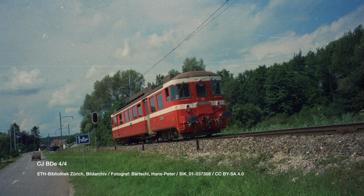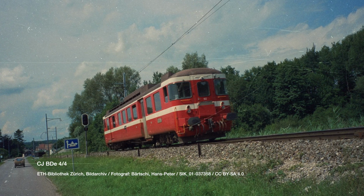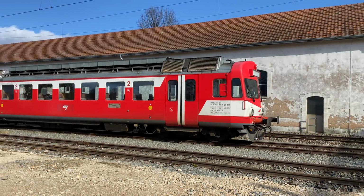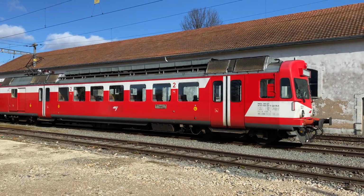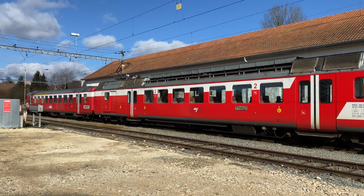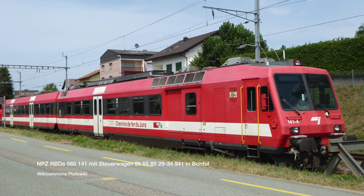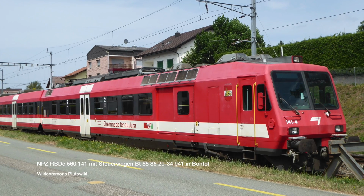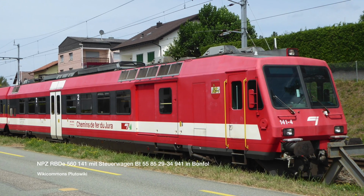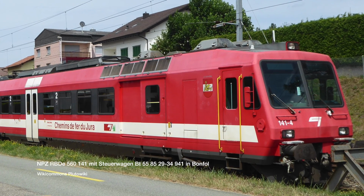And now this brings us back to the Porrentruy-Bonfol line, as the CJ looked for an opportunity to replace one of their original RBDe 44 railcars. The BLS class seemed suitable, and so one train set was saved from scrapping and transferred to the Jura in 2013. In 2016, CJ's NPZ was due for an overhaul, and this was apparently too expensive, so they decided to rent another old RBDe 566 from the BLS and to scrap the newer NPZ, bought in 2009 only.